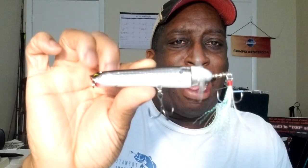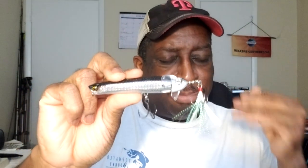So when you're running this at night or early in the morning, you could just seal it up and it could be just a standard noisy stick bait, pencil bait. Or you open it up and now you have the propeller part right here and you're making more noise and more disturbance. So I really like this lure as my number 3.